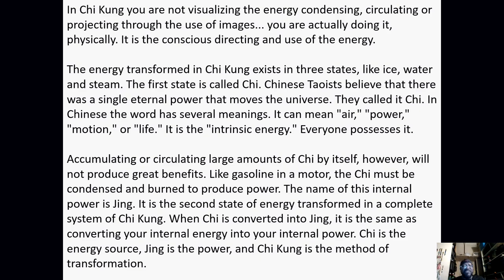All right? So in Chinese, the word has several meanings. It can mean air, power, motion, or life. It's the intrinsic energy. Everyone possesses it. We call it spirit.